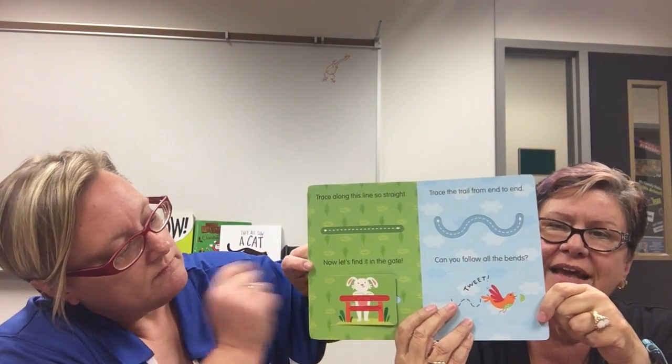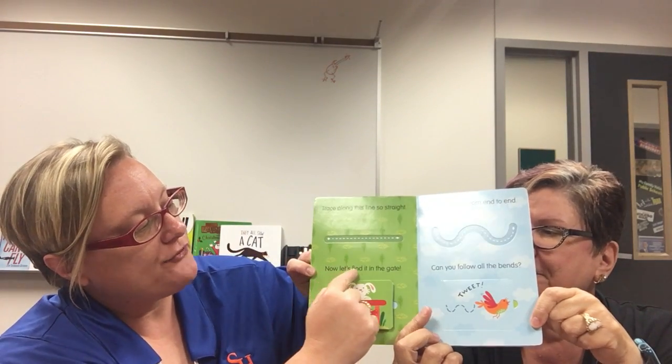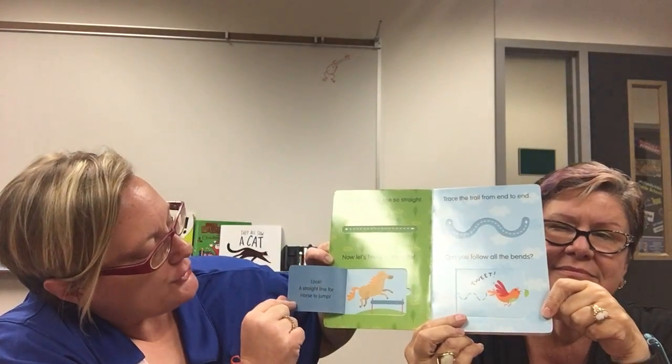So that when you open the book, you can see sometimes I'm running my finger in a straight line. Thank you, Karen. And sometimes it's a wavy line. And then it says here, so here's a straight line, tells you to run your hand, and then it says, now let's find it in the gate. So you open it up, so here's the gate, and it says, look, a straight line for the horse to jump. So it gives you the nature or some other kind of application of that shape of line. And it gives a bunch of different kinds of lines, wavy. And that kinesthetic interaction where you get to put your fingers in and trace it, and then followed up by, here's where we see it in the farm. Just incredible amount of teaching.